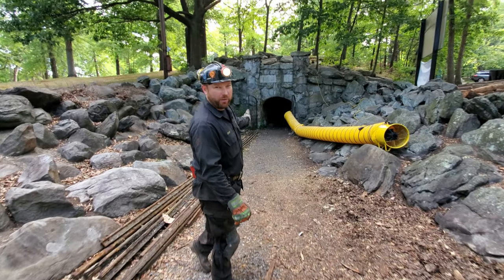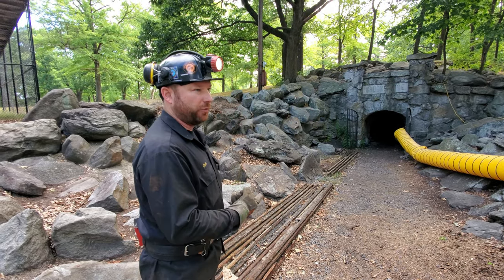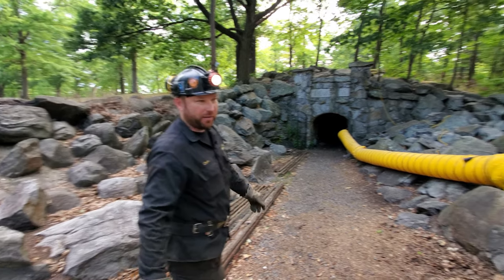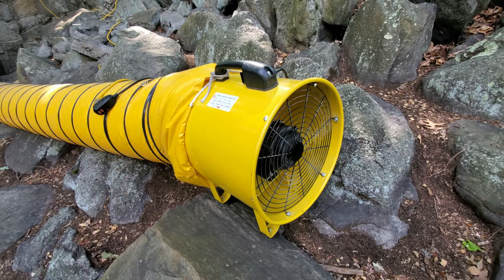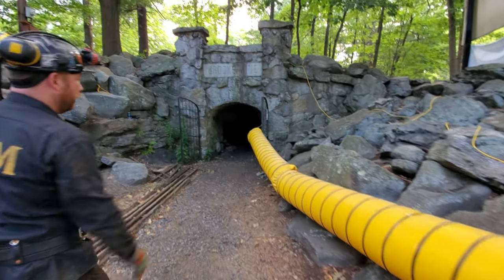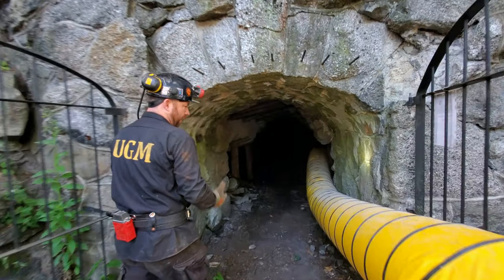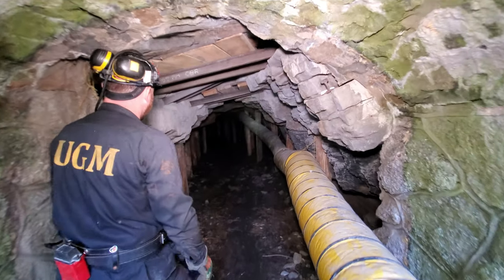It has one way in and one way out, which is the portal. So there's no ventilation in the mine, which is one of the reasons that it closed as per state mine laws. So we brought in a blower fan. This blows 3,700 CFM of air into the mine. So this air tube goes all the way back to the end of the drift and then it blows the air out. So there's no bad air or gas or anything in here, but it's good just to get some fresh air because it's kind of stagnant and stale back there.